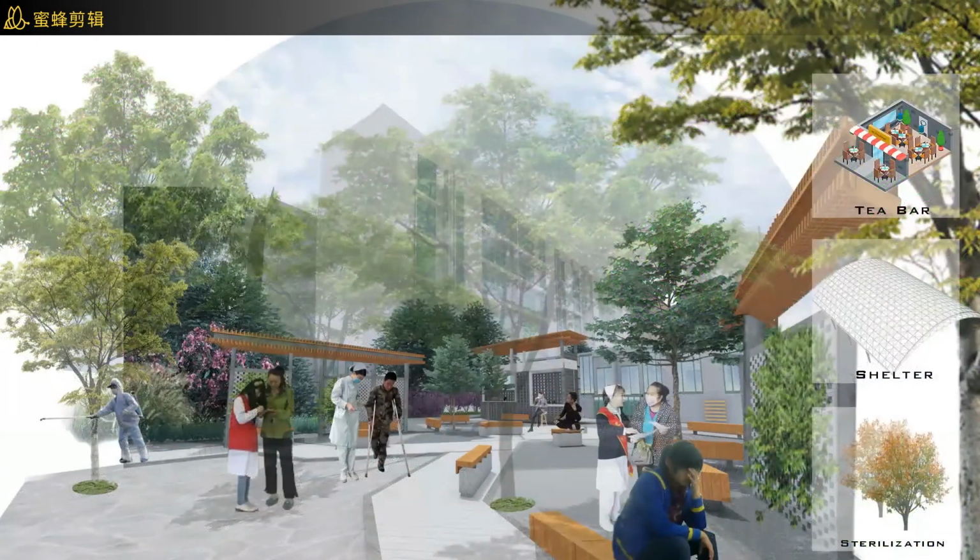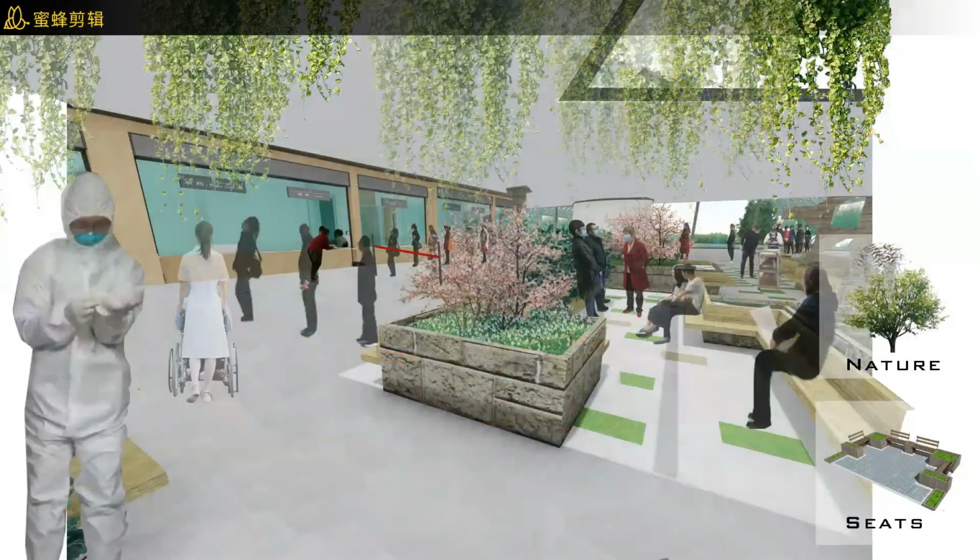Due to the pandemic, artificial intelligence sprays are added to disinfect and sterilize when no one is in the hospital environment. At the secondary entrance, the indoor and outdoor spaces are divided by a shelter, and people can choose the waiting space at will. Meanwhile, a tea bar is added to buy complimentary food or drinks. Plants are introduced into the hall and divided by vegetation to keep a certain spatial distance instead of gathering together.